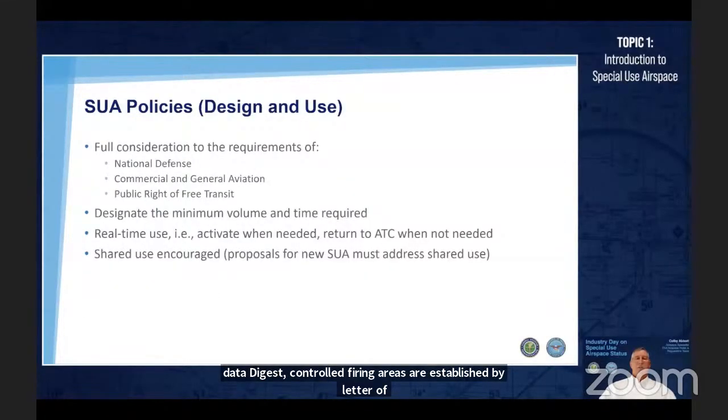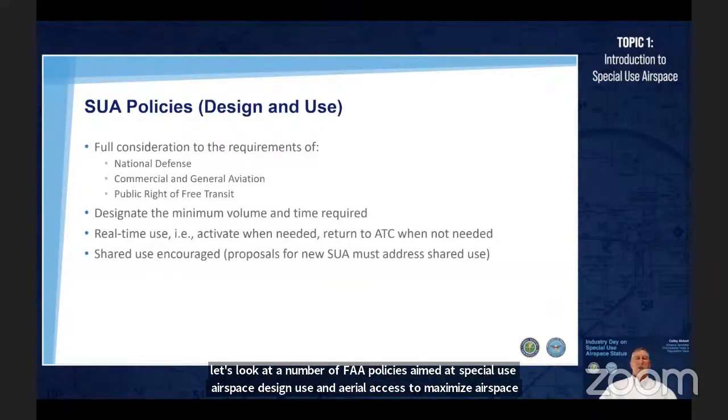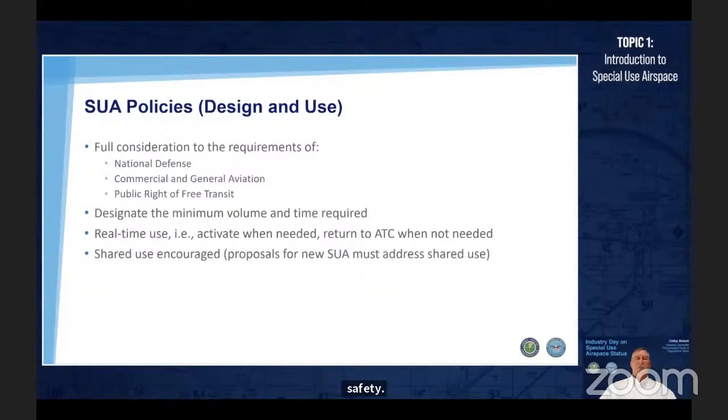First, though, let's look at a number of FAA policies aimed at special use airspace design, use, and aerial access to maximize airspace safety and efficiency and minimize adverse aeronautical impacts. The FAA accomplishes aeronautical studies when special use airspace proposals are received to fully consider and balance the military's requirement with any identified aeronautical impacts on non-participating aircraft and air traffic control operations. The FAA mitigates impacts when able and minimizes them when unable.